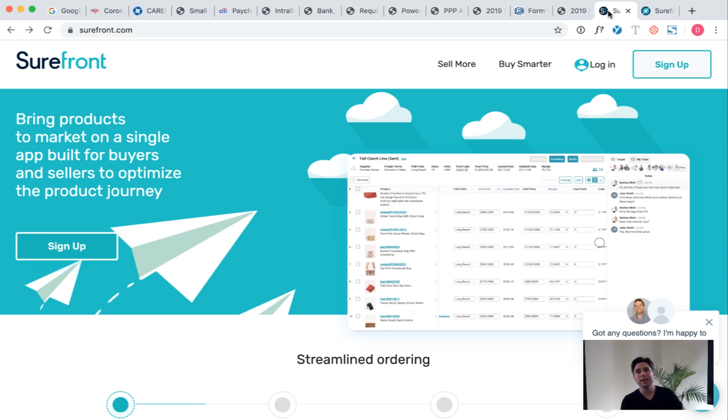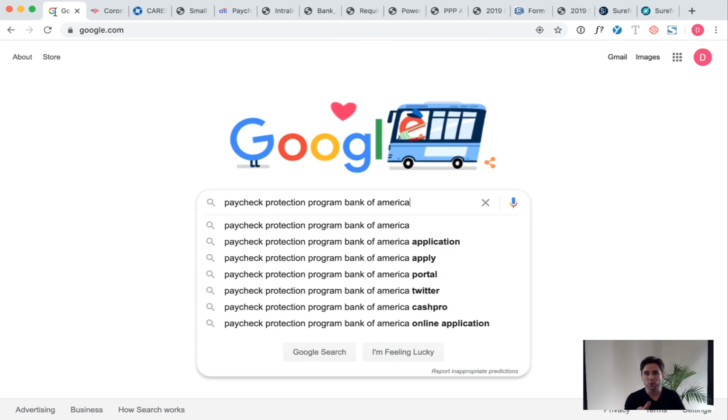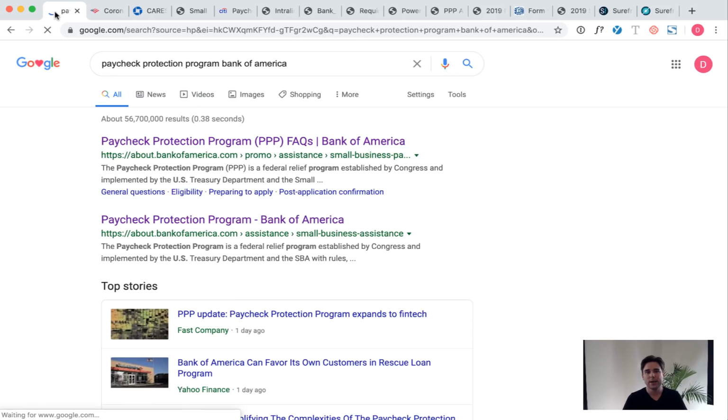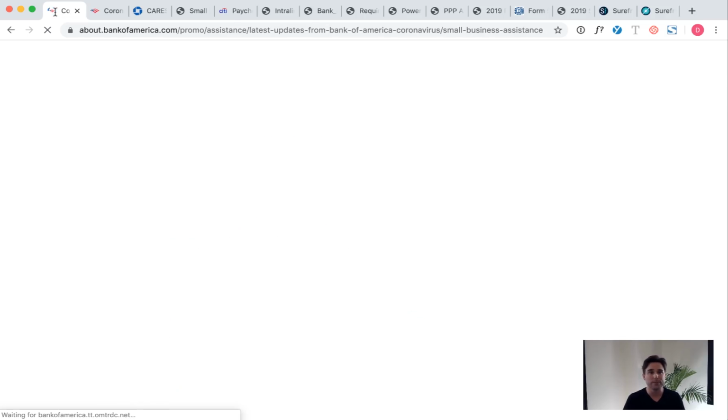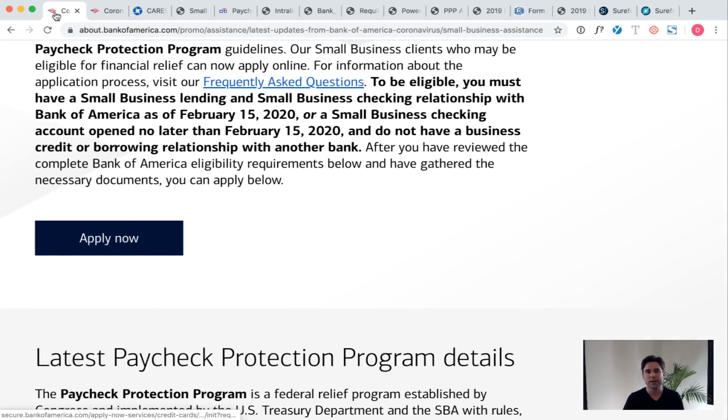So without further ado, let us dive into that application process for PPP. So if you haven't gone to your bank's website already and applied there, that's the first thing that you need to do. It's very easy to do. I'll show you how to do it through Citibank, Chase, Wells Fargo, and Bank of America. First, just Google Paycheck Protection Program, say Bank of America or whatever your bank may be. And that'll take you to a link. This is a FAQ, so I'm going to go to the second link there. And this is the page where you apply. Okay, so in Bank of America's case, it's very simple. You just click on Apply Now.